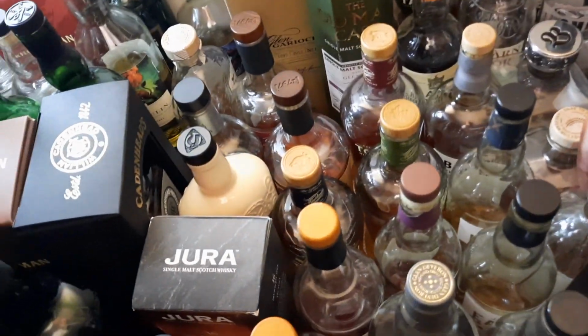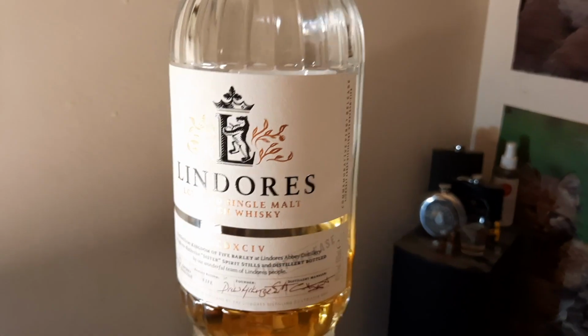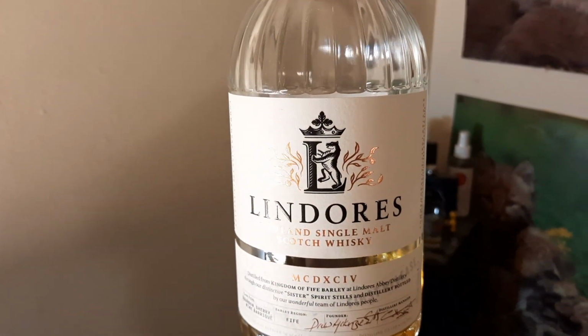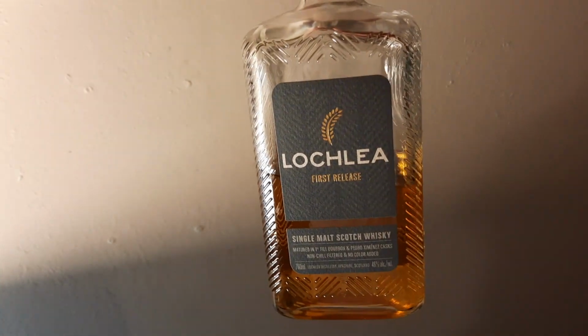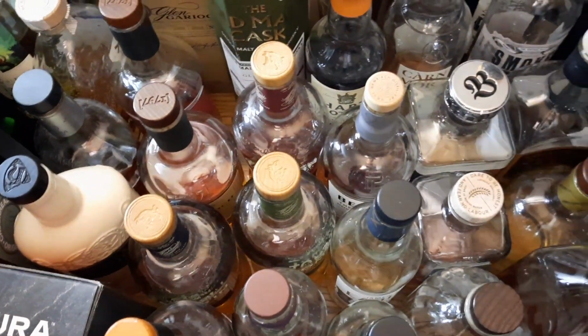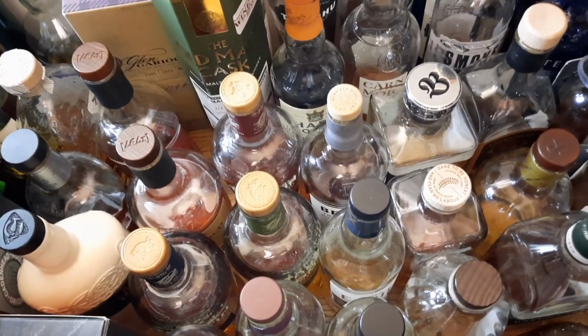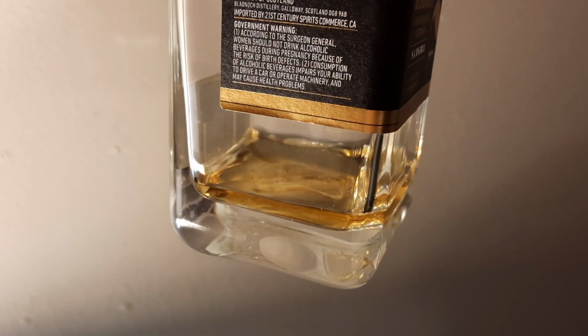Now we go into Lowlands. Lindores Abbey. Looks like I enjoyed that one. Here's another. Loch Lomond is pretty good, but there are other of the newer distilleries that are, in my opinion, more to my liking. Bladnoch Samsara, not much of that left. I might try and replace it, or I got another Bladnoch under the bar that will take its place.